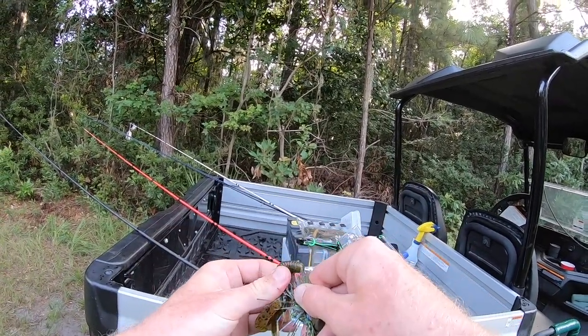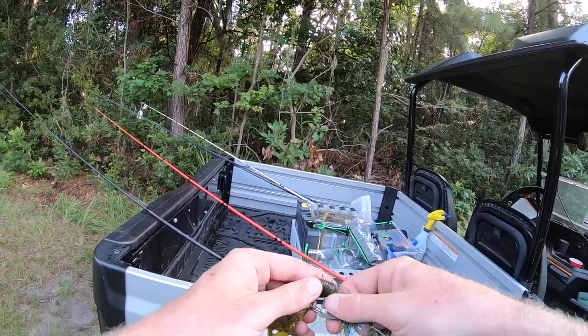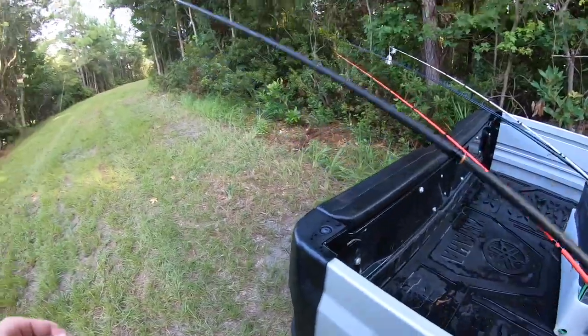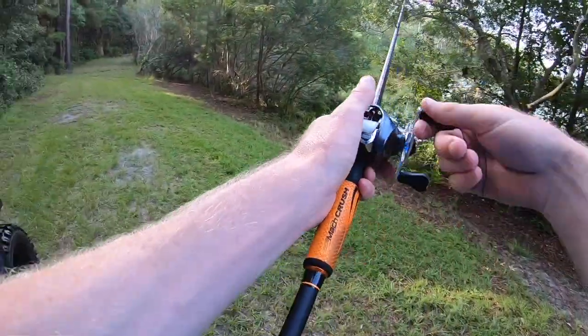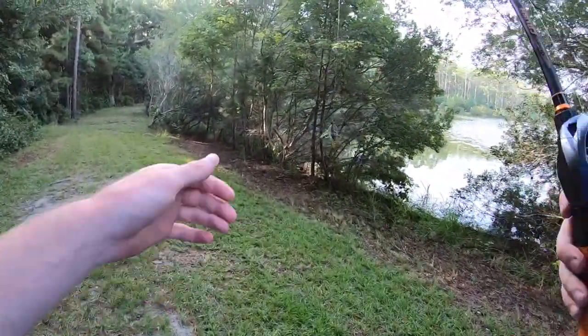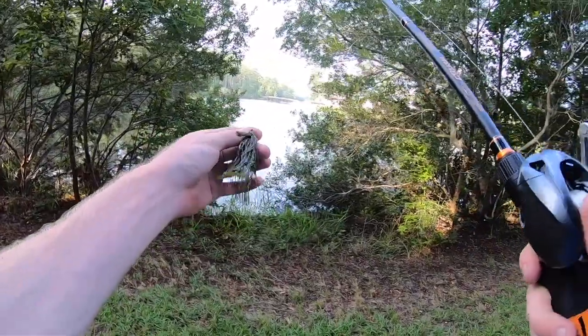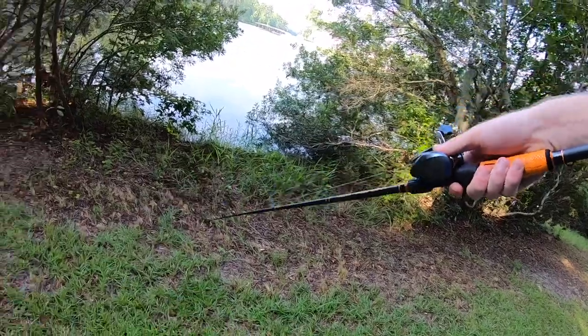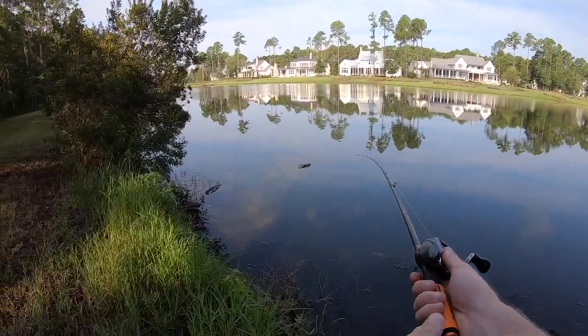Let's go ahead and stick this little sucker on here. Knot looks good, looks like everything's holding, so I'm gonna go ahead and get back in there. And if you guys are wondering what knot I use for most of my fishing knots, I use an improved clinch knot, which is just a fisherman's knot with a little bit of a tweak to it to make it a little stronger.